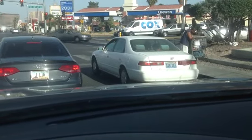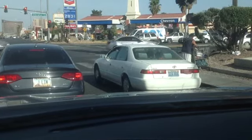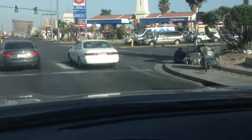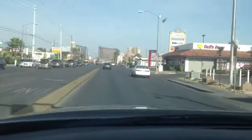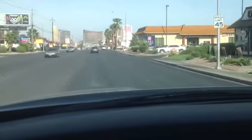We're going to take a quick trip from here down to that main mall area. And as you can tell, on every major street corner of Las Vegas, you have bums bumming for money. It's a shame, but nobody seems to care. But here we go. We're going down Spring Mountain Road, heading east. As you can see, the big casinos are not far from here.